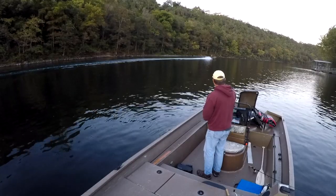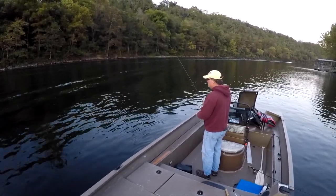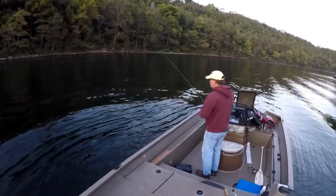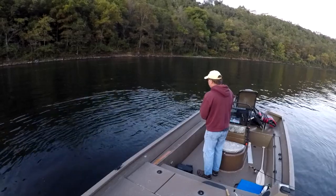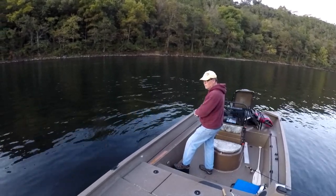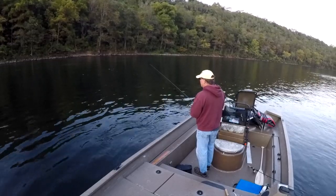Goes one of my boats. I did notice that Table Rock's getting down close to 914. That's a foot below power pool. Also saw Bull Shoals is within, I think, 5 feet of its power pool. But it's dropping 6 inches a day. They're running close to 15,000 CFS down on the White River.